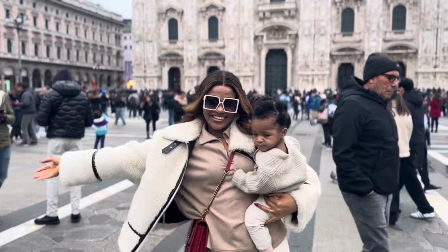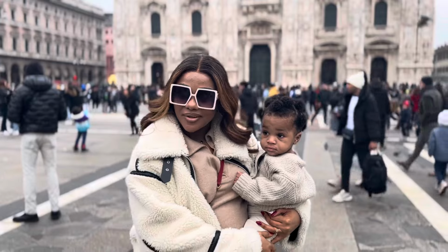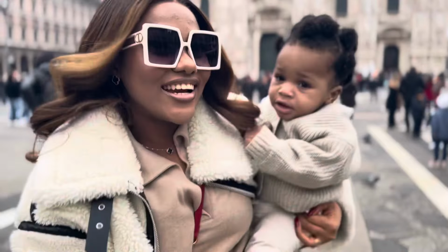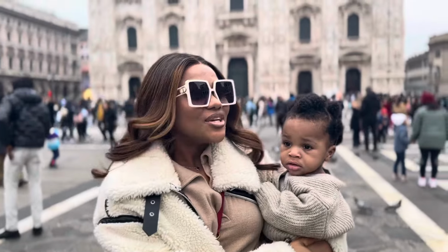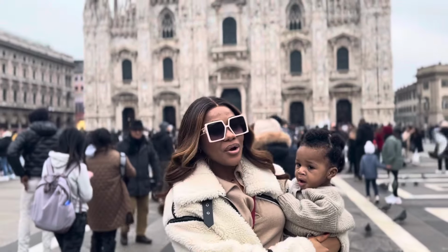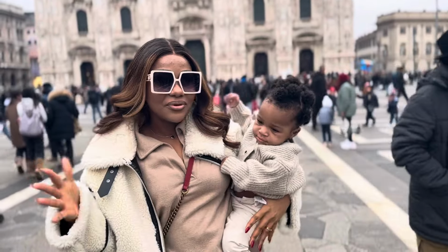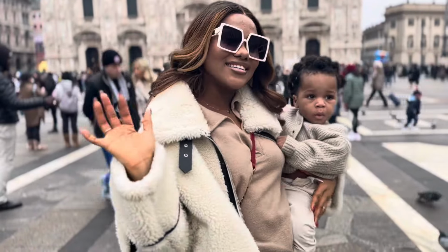Hello guys, we are here at Duomo Milan and we are having the time of our lives. I don't know if you can hear me, but yes, we are happy. We've taken pictures. Chimbi has taken tons and tons of pictures and is tired. We're just happy here. I love the vibe here. Milan is beautiful.